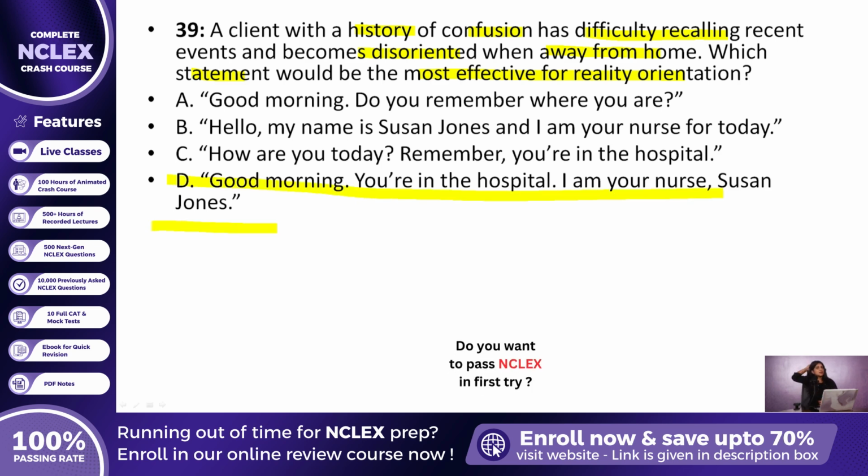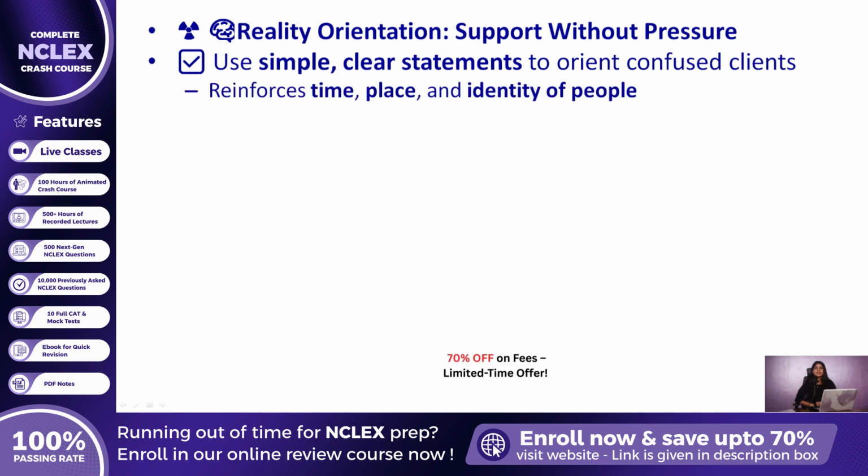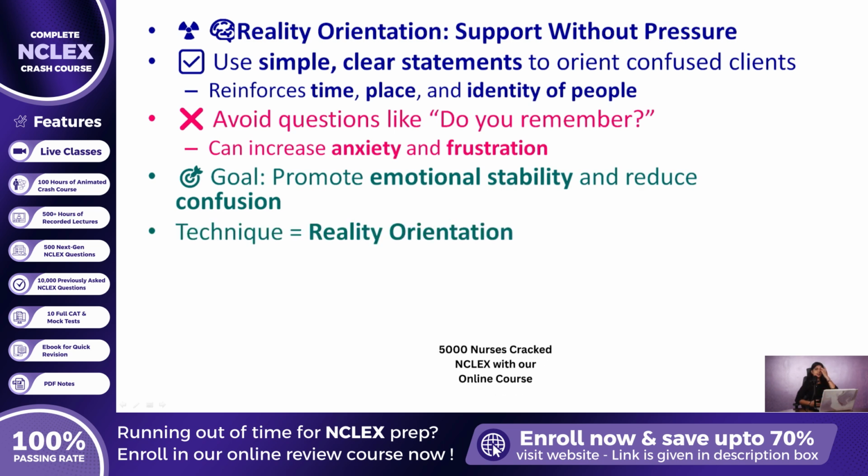Here's the rationale. This response offers clear, concise, and reassuring information without putting pressure on the client to recall something they may not remember. Asking questions like, "Do you remember?" can increase anxiety and frustration for someone who is confused. Instead, providing simple orientation statements helps the client reestablish awareness of time, place, and people, a technique known as reality orientation, which helps reduce confusion and maintain emotional stability.